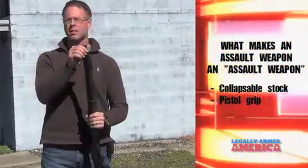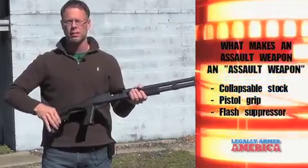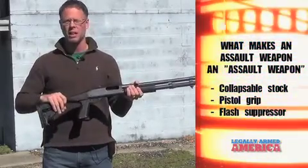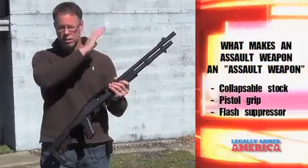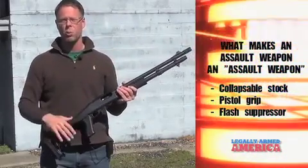The third thing is this flash suppressor up here. So we've got the flash suppressor, the pistol grip, and the collapsible stock here. We're going to show what kind of damage this particular shotgun does in its assault weapon mode, and then we're going to make some modifications to this same gun and fire it at this same target and show you the difference in damage, if any, between the two.